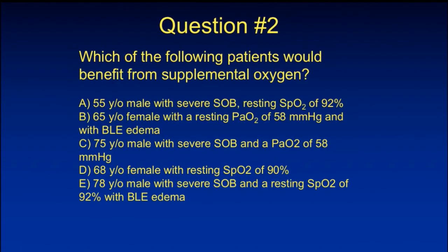All right, next question. Which of the following patients would benefit from supplemental oxygen? Is it the 55-year-old male with severe shortness of breath and a resting SpO2 of 92%? Or is it the 65-year-old female with a resting PO2 of 58 and with bilateral lower extremity edema? Or is it the 75-year-old male with severe shortness of breath and a PaO2 of 58? Or is it a 68-year-old female with a resting SpO2 of 90? Or is it a 70-year-old male with severe shortness of breath and a resting SpO2 of 92% with bilateral lower extremity edema? Which one gets the oxygen tank?